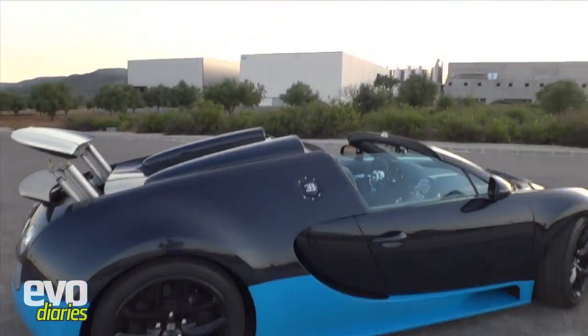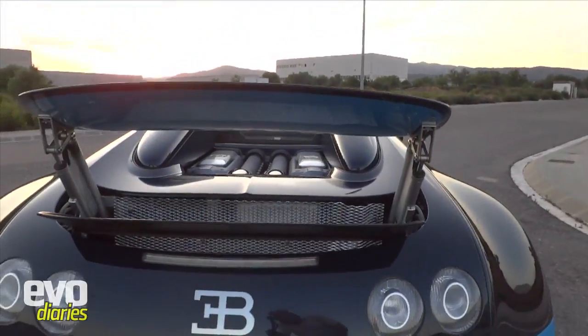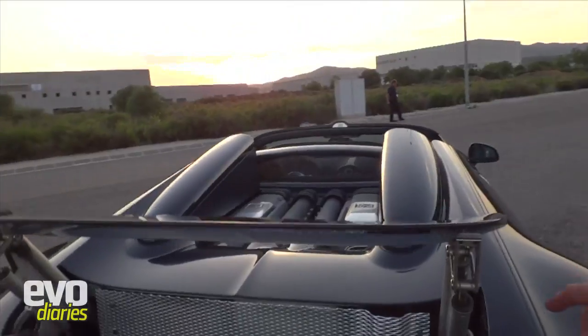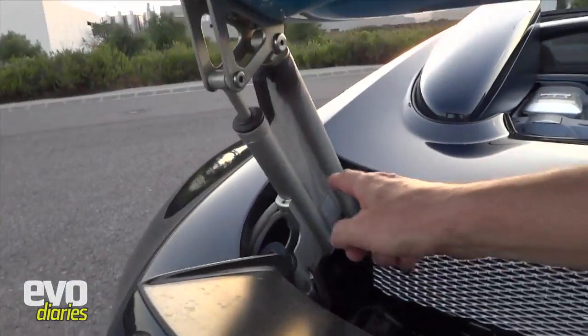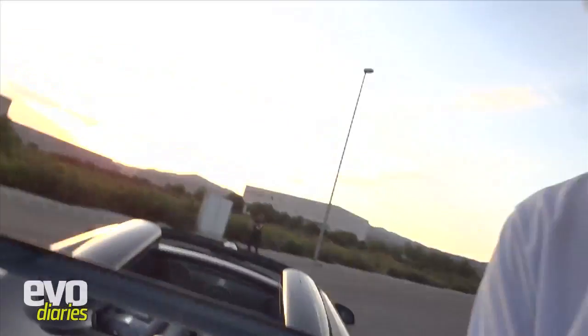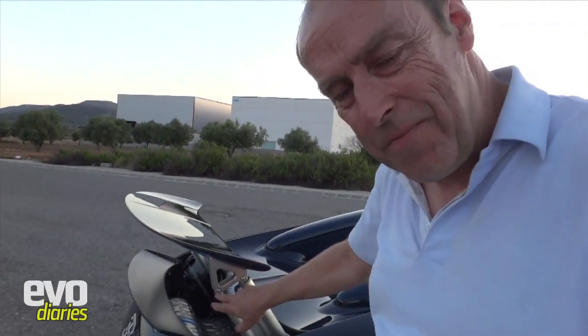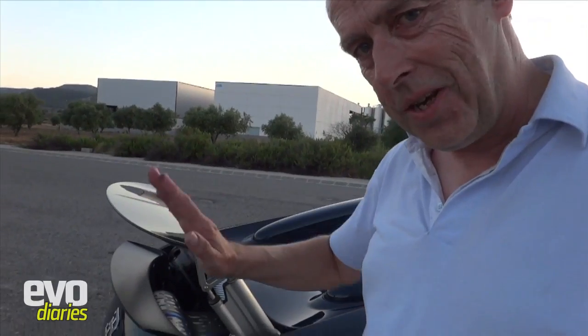The wing on the back, just amazing. This is in handling mode, so it's right up in the air. It's controlled by these rams here, and the engineer told me, he probably shouldn't have said, but the sensors are actually off a combine harvester. That's how they get the angle, because it's on these little rams here, and they have to measure exactly where that ram is, so that's how they alter it.